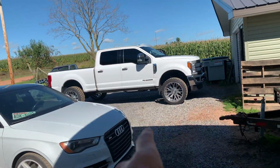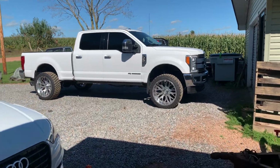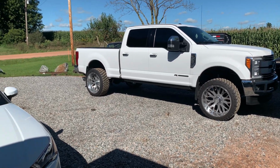I will be ordering track bars for it because it does axle wrap a decent amount, especially with the power and then having the 12 wides on it. Those tires actually hook surprisingly well.